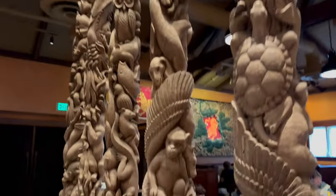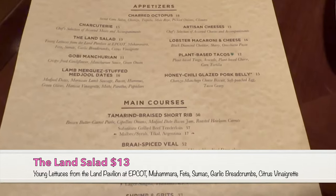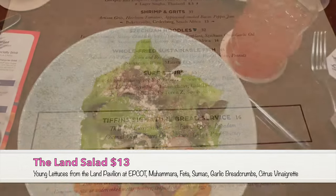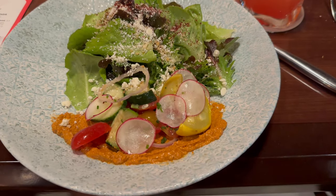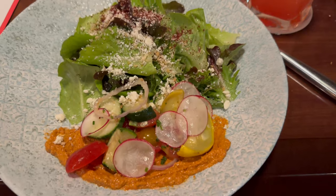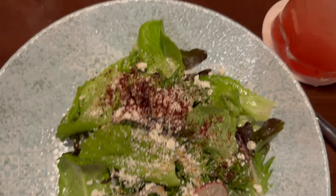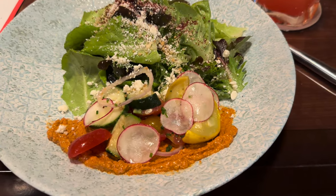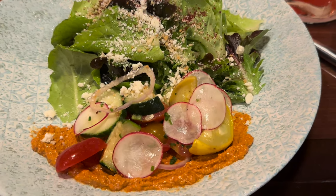If you are a Disney fan, you know Living with the Land, and the lettuces come from the Land Pavilion. The next item I had to Google, Muhammara, which is a walnut and red pepper sauce. It also has sumac, which is another spice very common in Middle Eastern cooking, and then garlic breadcrumbs and citrus vinaigrette. A very unique, delicious salad and crunchy fresh lettuce, and I just love that it comes from Living with the Land.